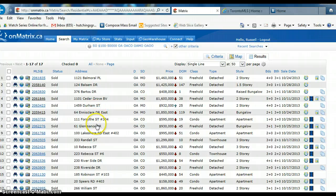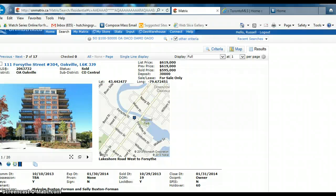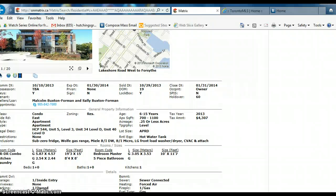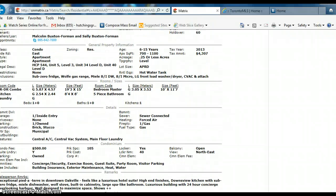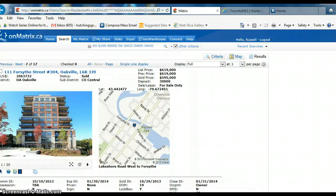You'll see here as we go down, we've got a number of sales. 64 Ennis Clare, 111 Forsyth. So here's an interesting one at 111 Forsyth, good old Sharkies, that was listed at 619. That sold for 595. Was only on the market for 19 days, so that's really good given the fact that they also have to do a search for the condo status certificate, and that usually can take up to 10 days. We're looking at something over 700 square foot, 1 bedroom, probably closer to the 700 to 800 square foot mark. $500 per month condo fee, which includes building insurance, exterior maintenance, heat, and the water. But there you go. That's the old Sharkies location there.